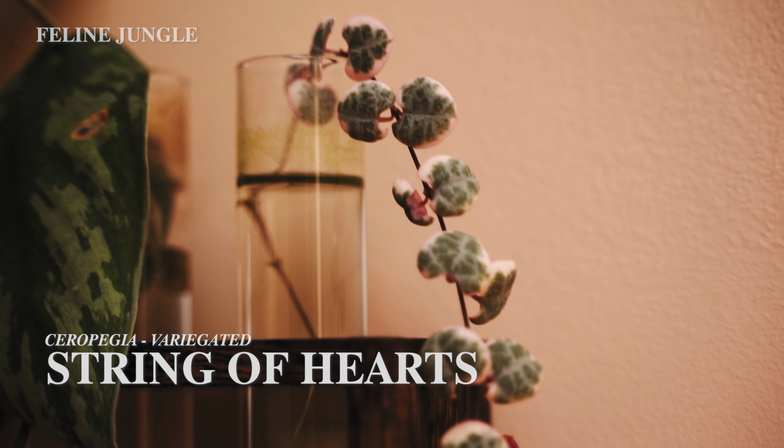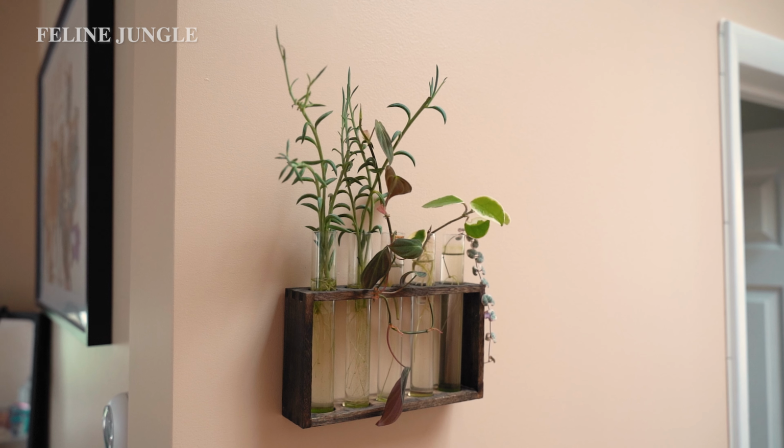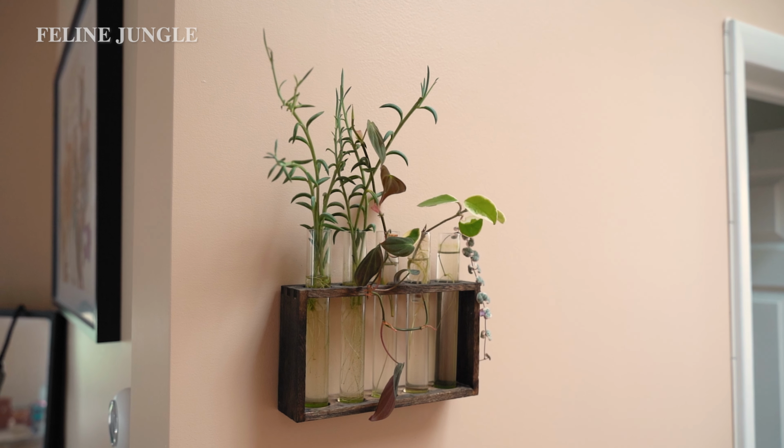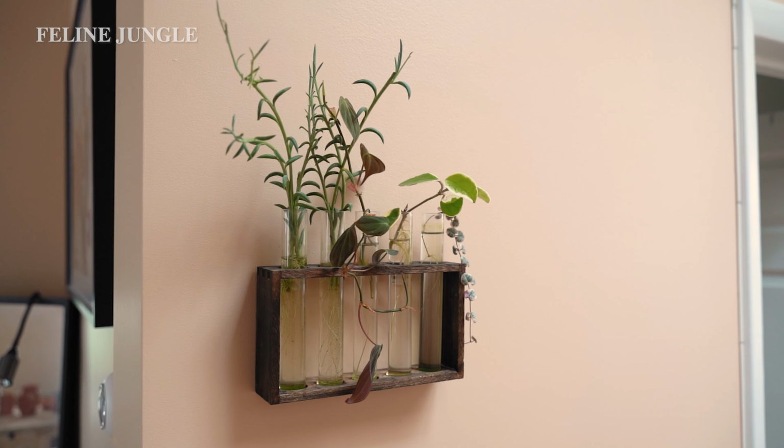Propagations and cuttings can be very sensitive to light because they have little to no roots. So direct light might be too intense for these propagations. What I love about this skylight is that it has bright indirect light, which is perfect for rooting plants.